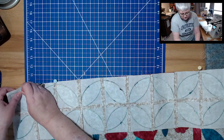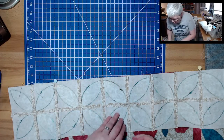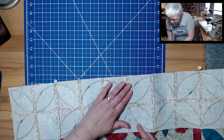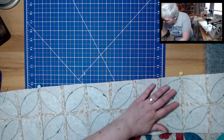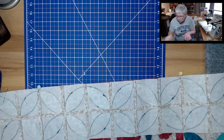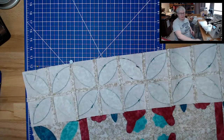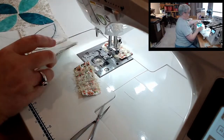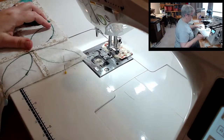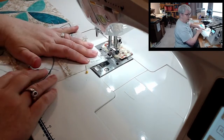And let's just pull it down a little bit right there. Actually, yeah, the rest we're just going to ease in. I'm going to move this over. So coming right over here, we're going to start sewing this section.